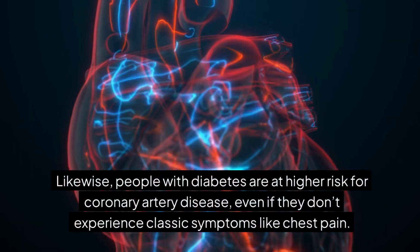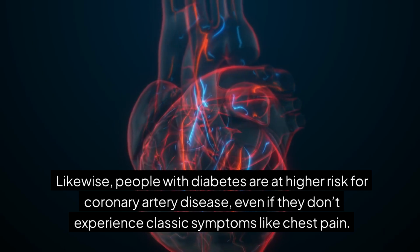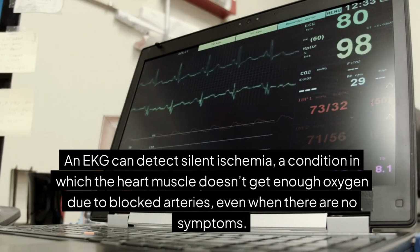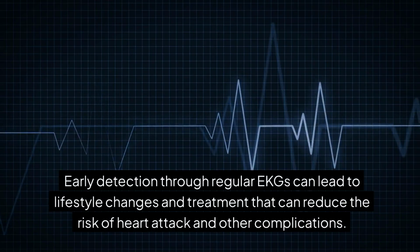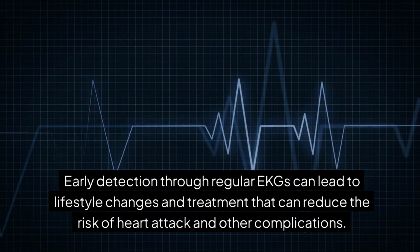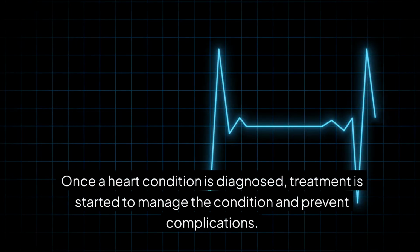Likewise, people with diabetes are at higher risk for coronary artery disease, even if they don't experience classic symptoms like chest pain. An EKG can detect silent ischemia, a condition in which the heart muscle doesn't get enough oxygen due to blocked arteries, even when there are no symptoms. Early detection through regular EKGs can lead to lifestyle changes and treatment that can reduce the risk of heart attack and other complications.